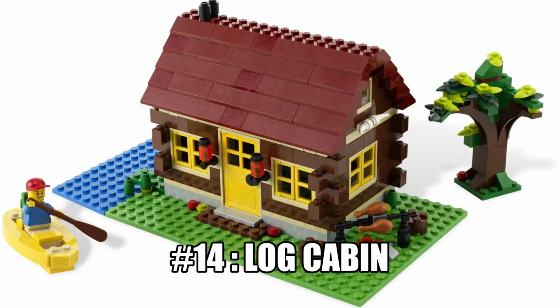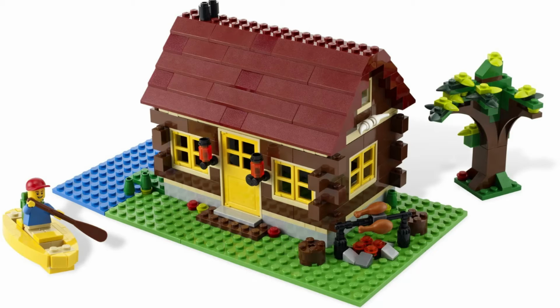At 14th place on the list is the Log Cabin set from 2011 from the Creator 3-in-1 theme. This set is not a super well-known set, I'd say, but it is definitely quite a milestone, if you will, in the Creator theme, as it is the first one in the theme to actually include a figure. But whatever, the figure is just these standard four pieces, whatever.